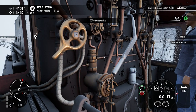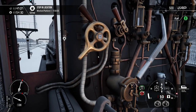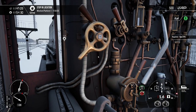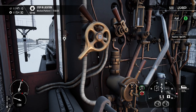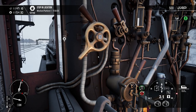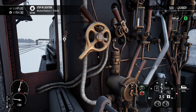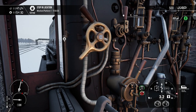So let's go. We'll put the sander on. We can get some more grip on the train. Come on. Off we go. So 6.9 miles till Winsford. It's going to take us a while to get there, I think.